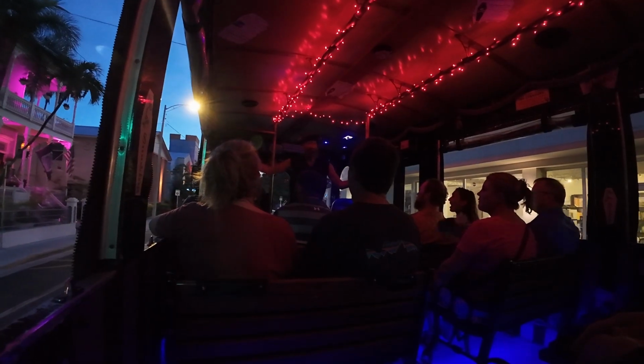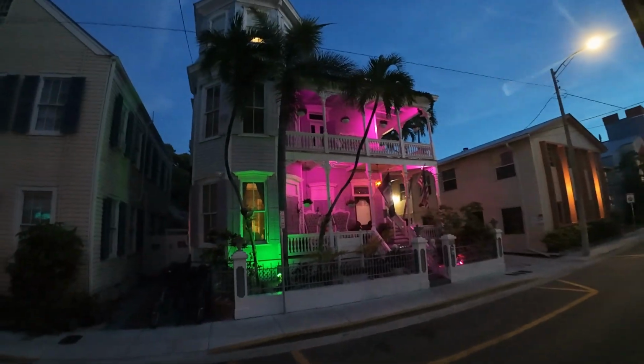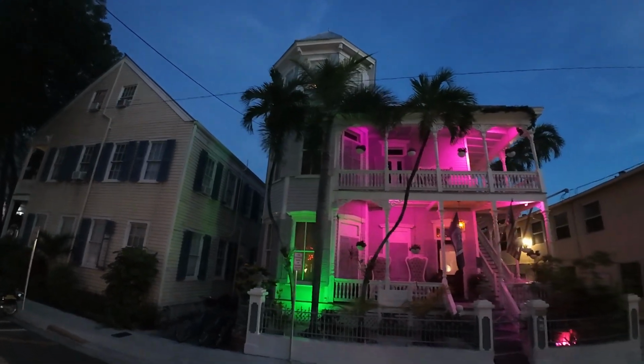Ladies and gentlemen, on your left is the artist's house. You're going to notice the turret on the left corner, the very top room, the turret attic. That was Robert's room for almost 60 years.